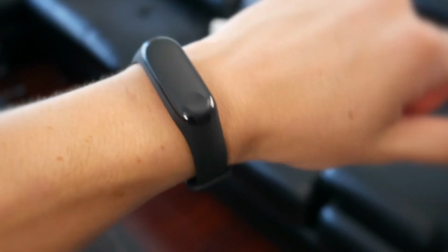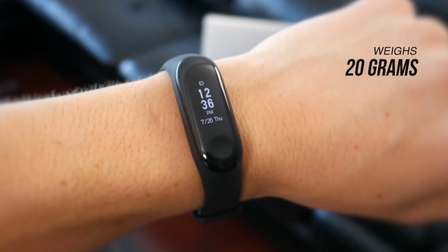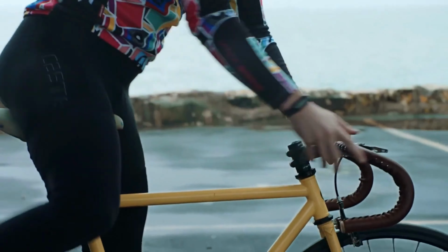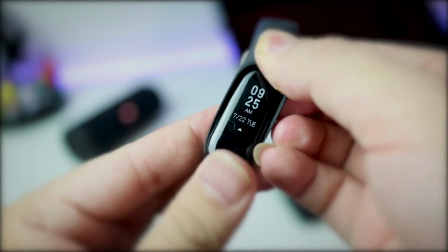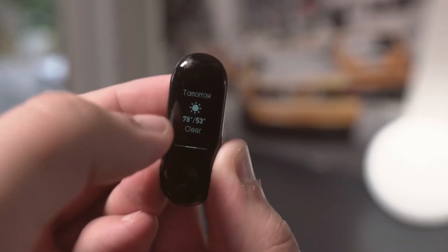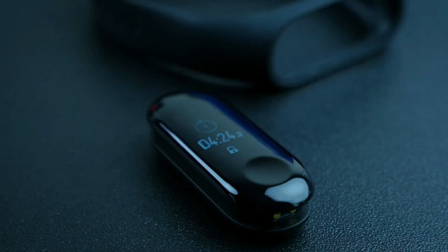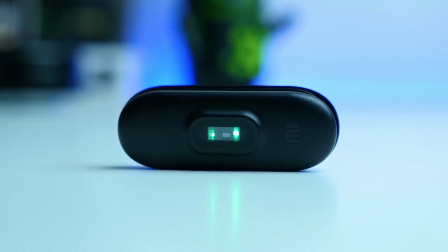It's notably light on your wrist at 20 grams, which means you won't really notice you're wearing it. The dimensions of the tracker are 17.9 by 46.9 by 12mm, whilst the screen is a 0.78 inch OLED panel that sits lengthways along your wrist. It's got a touchscreen so you can swipe your finger across it to scroll through the menus, and there's a touch key at the bottom of the screen which you can hold down to activate features or press to go back. On the rear of the tracker is a heart rate sensor that sits directly on your skin.